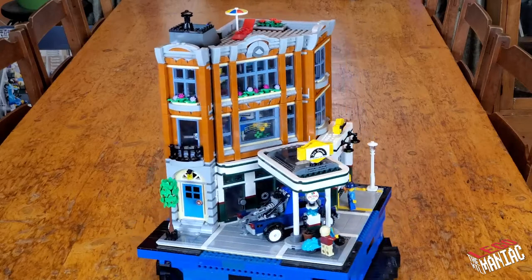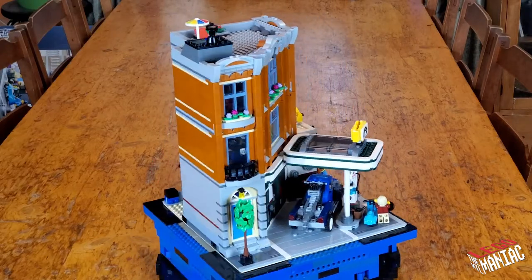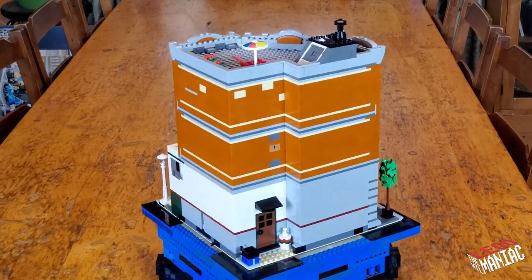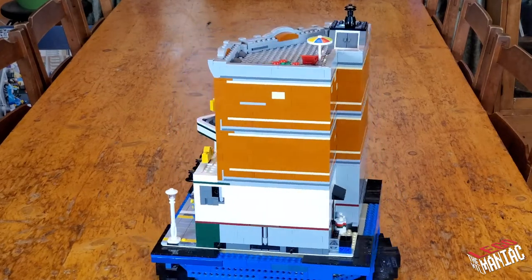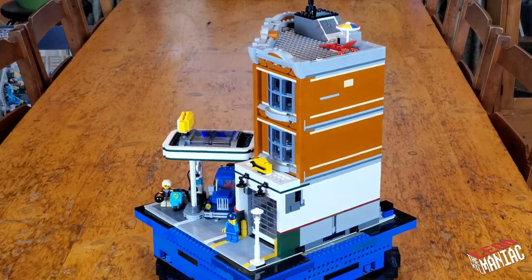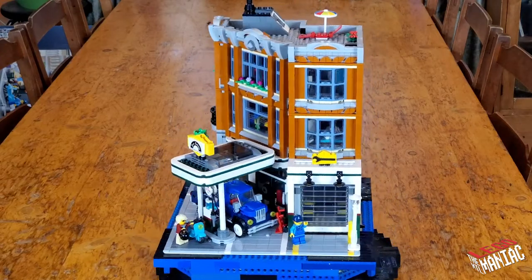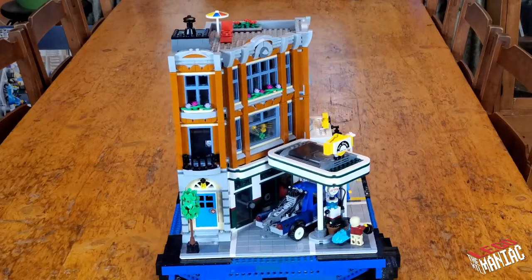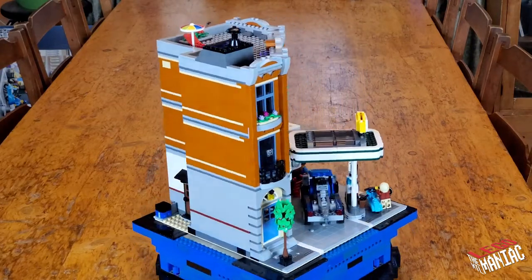The Corner Garage, another great addition from LEGO for those who are looking to build a LEGO city. This three-story structure is well equipped for many scenes to be set up, with the main floor having a garage with gas station, a tow truck, and a customer with a little scooter, second floor having a vet with a waiting room, third floor, bachelor pad, and rooftop terrace. There's a lot to be set up in here.